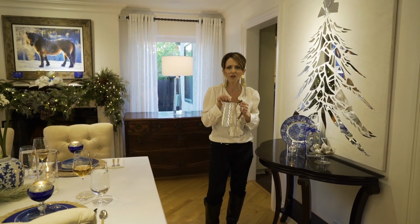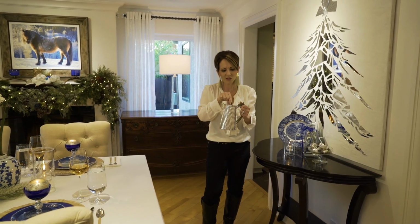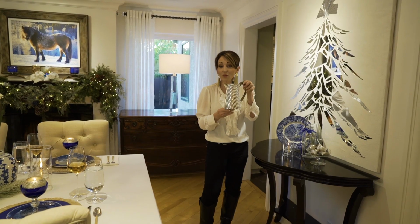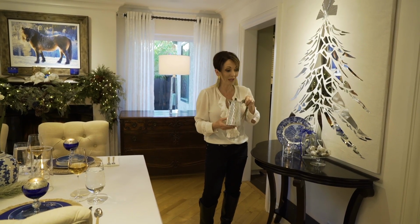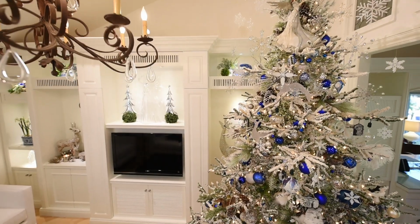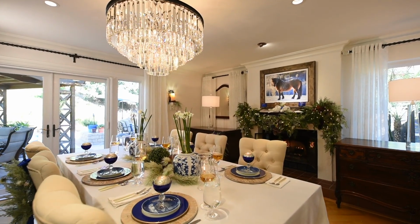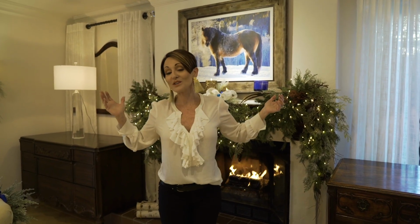Isn't this cute? Oh my gosh, I just bought this at an antique store. I think it's a little chocolate pot, and regardless of what it is, chocolate will go in here. For my blue and white Christmas.